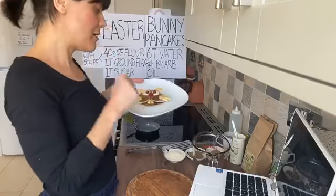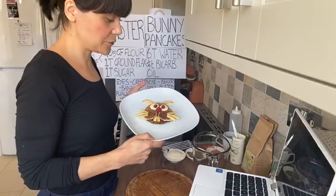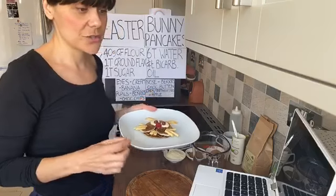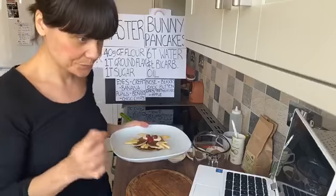Yes. So anyway, on to our recipe today. Easter bunny pancakes. Really easy, I promise you. It looks like it's going to be complicated, but it's not, once you have some really simple tricks and tips and chef secrets from me.